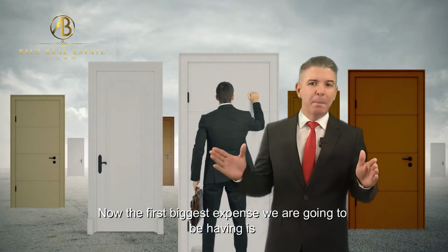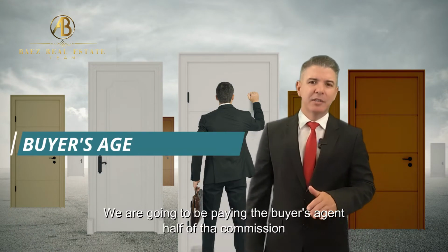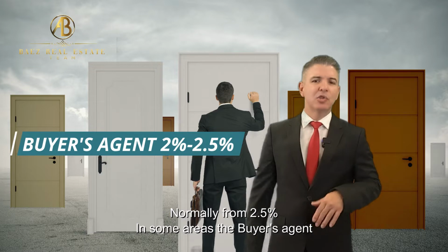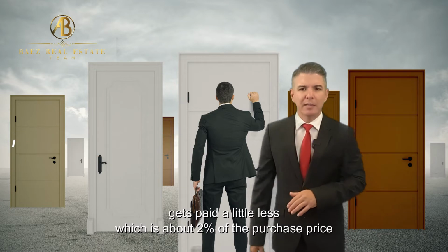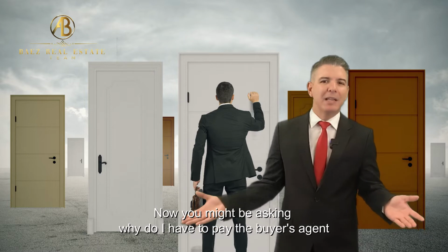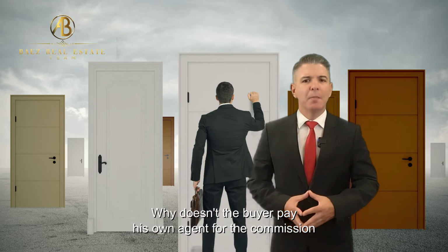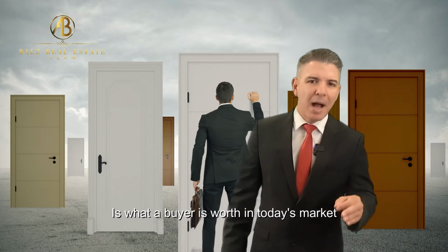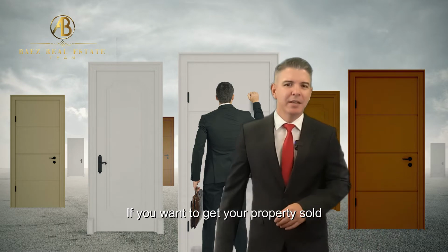Now, the first biggest expense we're going to be having is we're going to be paying the buyer's agent half of that commission, normally from 2.5%. In some areas, the buyer's agent can pay a little less, which is about 2% of the purchase price. This is all plus HST, by the way. Now, you might be asking, why do I have to pay the buyer's agent? Why doesn't the buyer pay his own agent for the commission? Well, let's put it this way. That percentage that you're going to be paying is what a buyer is worth in today's market if you want to get your property sold.